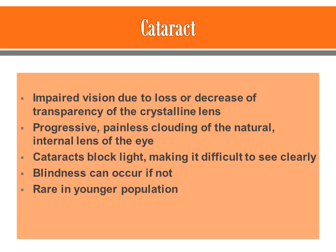Cataracts impair the vision due to loss of the transparency of the lens, and there's progressive and painless clouding of the natural internal lens of the eye. It can block light, making it difficult to see, and blindness can also occur.